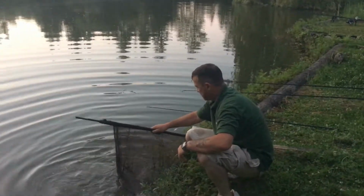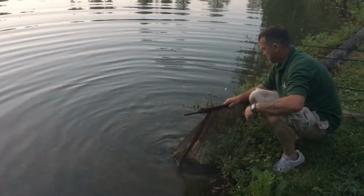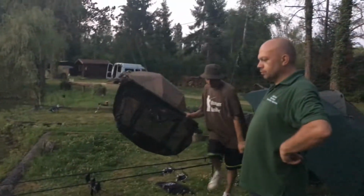Oh, it's a 20. Yeah. That's not as big as I thought, but it's a good start. It means that on the feed.